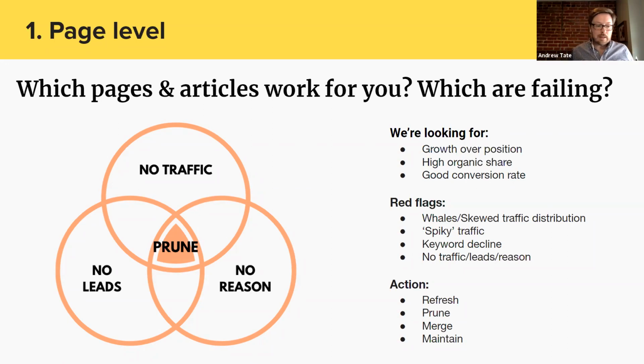It's not generating leads either. There might be articles on your site which generate only a dozen views, but if 6 of those end up being leads, then you definitely want to keep that article.